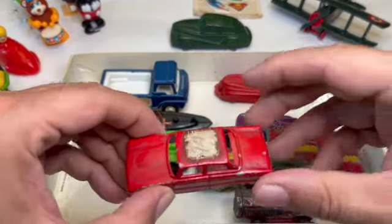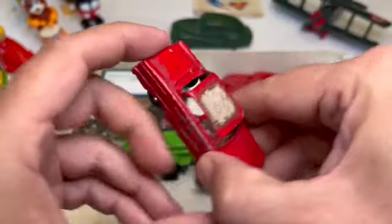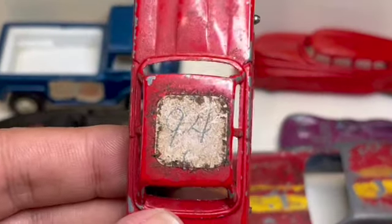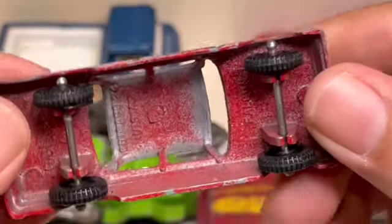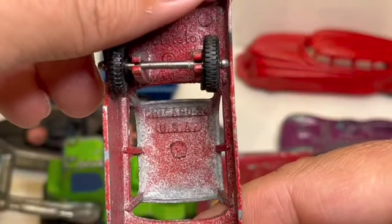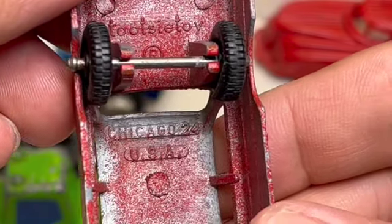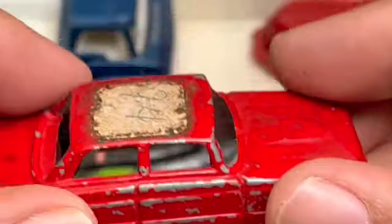Next up is a 1960 Tootsietoy Ford Falcon, obviously in the color red. A little beat up. Some paint loss. It's got this piece of paper stuck to the roof with the number 94 written. I'm pretty sure that can come off. Needs to be cleaned up. Got all four wheels. And made in the US of A. Tootsietoy, Chicago 24 USA. And there's where it says Falcon.